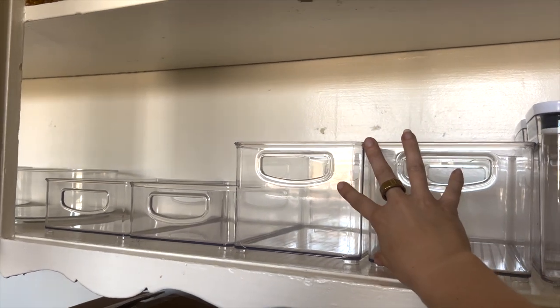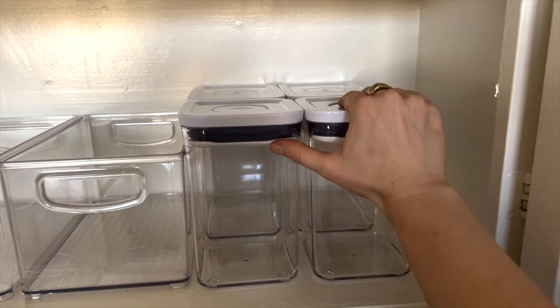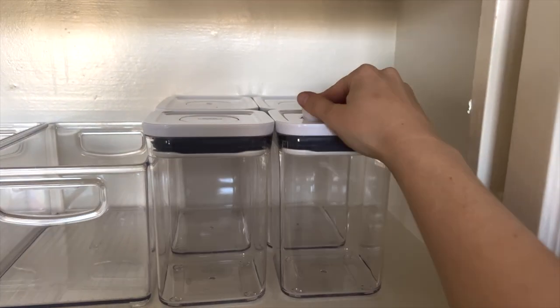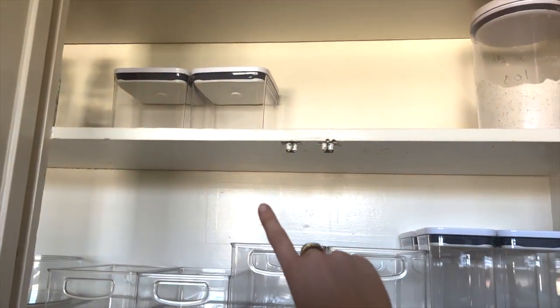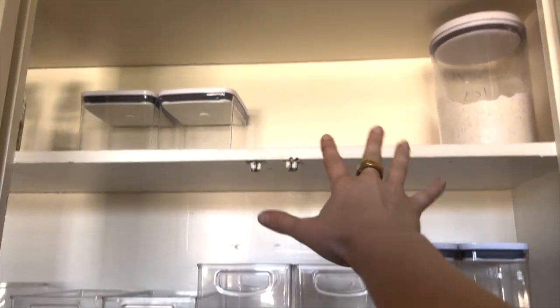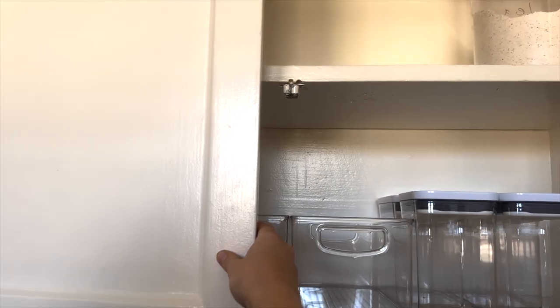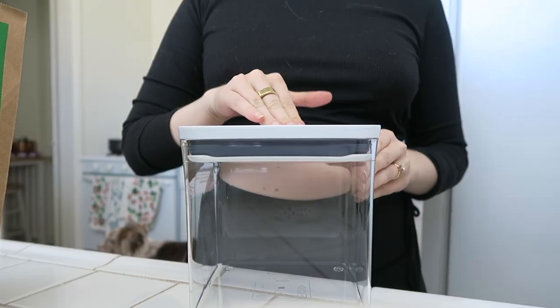I got these from Costco, as well as a 9-piece set of the OXO pop containers. These, they keep your food so fresh. Obviously, they're way cheaper at Costco, so I had to pick some up. And then I got to fill this up with some more, you know, organizing stuff. But organizing is very expensive, so a little at a time. But I'm very happy with my progress.